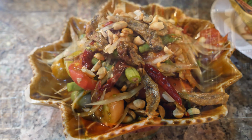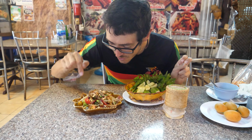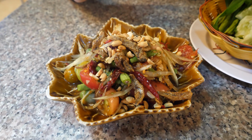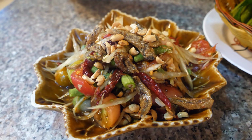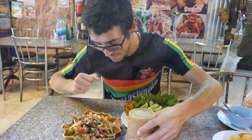I love this restaurant. Starting off with a plate of fresh herbs and a wonderfully pungent tomato-filled spicy somtam. So spicy because they include fried chilies and fresh chilies. The fresh chilies are usually pounded first, and then the fried are added at the end. So that's why you can see they made it through almost unbroken.